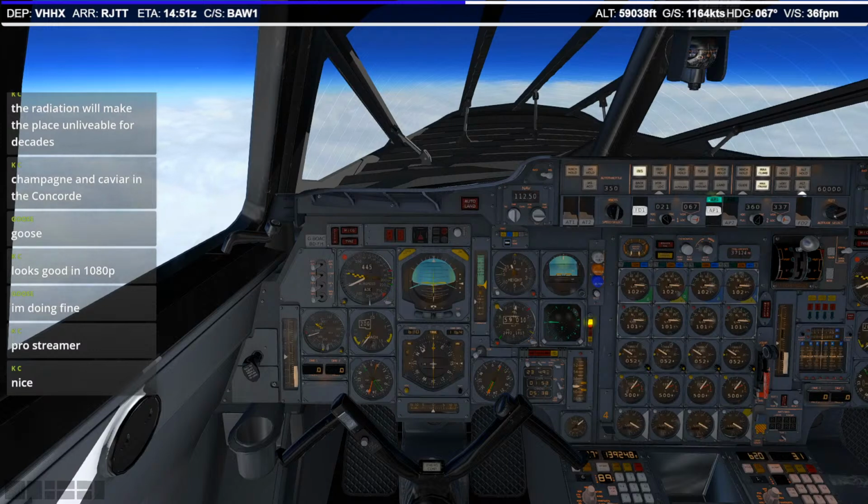I've just found some $0 payware scenery for Tokyo Haneda, which looks very, very good. Have a look at $0 payware.